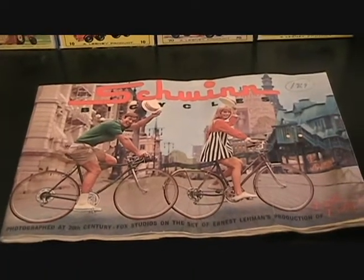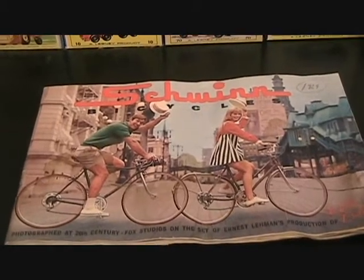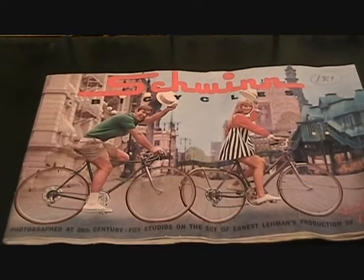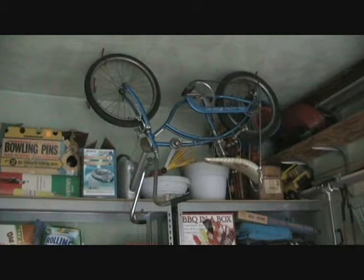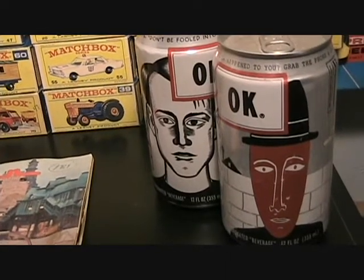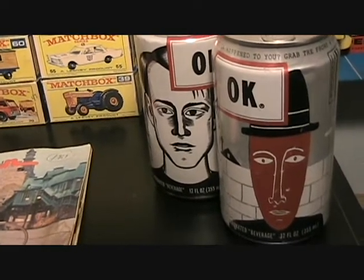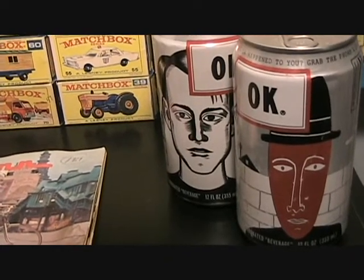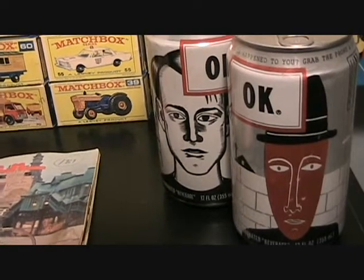And unfortunately, next to the 6-pack of OK Soda was also this Schwinn catalog from 1969 that was picked up around the time that I got my 5-speed Stingray, which is still hanging out in the garage to this day. So that's the day that tragedy struck in the toy room, and I would recommend to anybody that collects soda pop collectibles, especially in cans, don't put them next to valuable paper collectibles. Not a good idea.